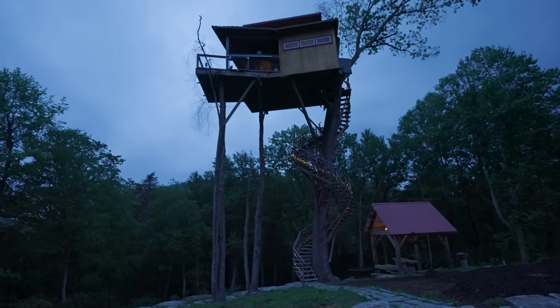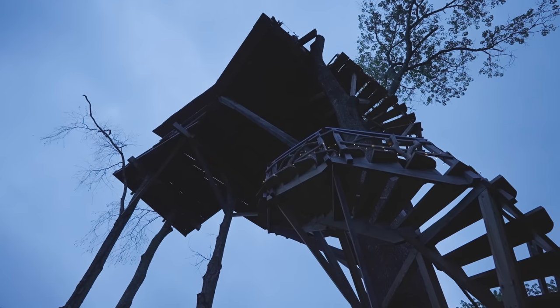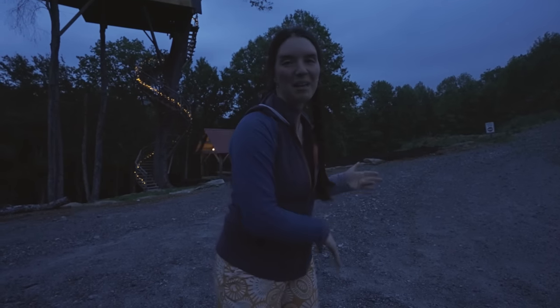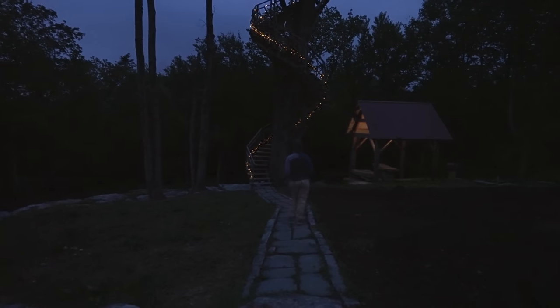So it is about bedtime now. You can actually see that the lights that go around the staircase all turned on. They're solar lights. So as soon as it got dark, those lights just lit up the path up to the treehouse. So I'm gonna do my last pee of the night and then get myself ready for bed and head up to my treehouse to sleep.